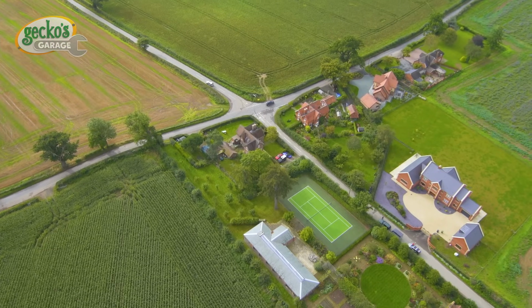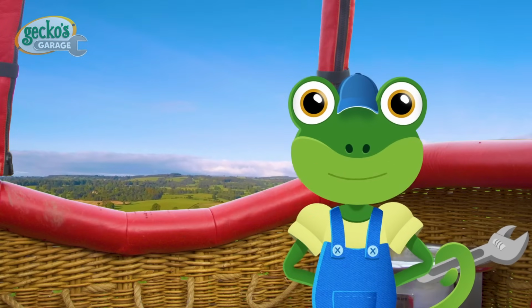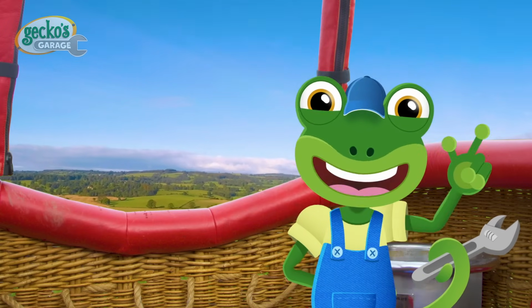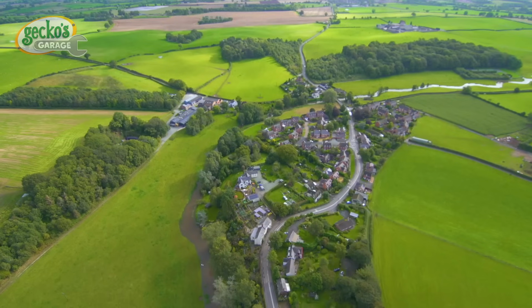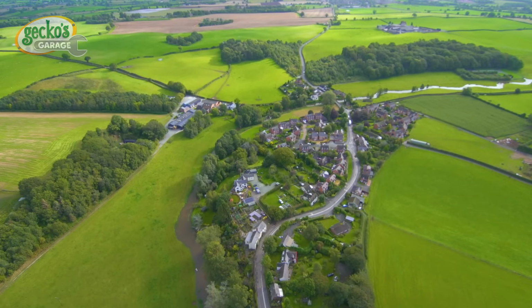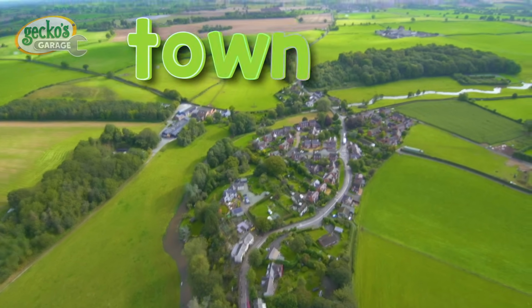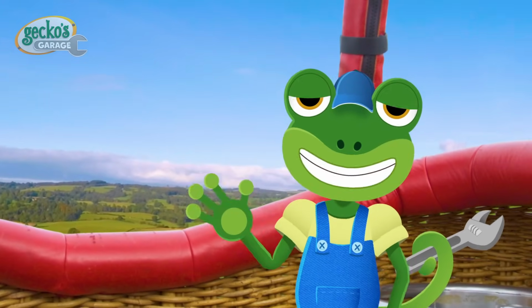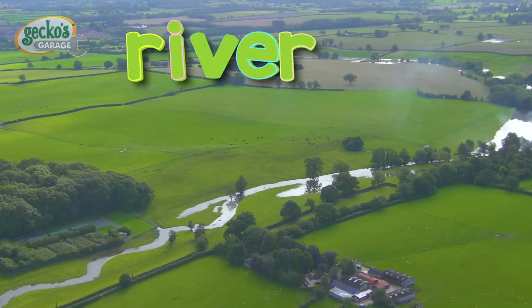All of the people and cars look like little ants. It's the perfect place for a game of sky high, I spy with my little eye. I spy with my little eye something beginning with town. I spy with my little eye something beginning with river.